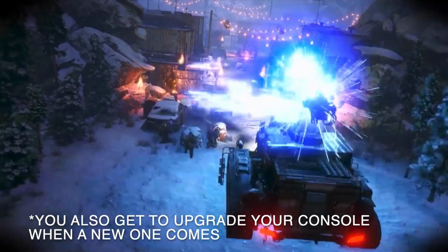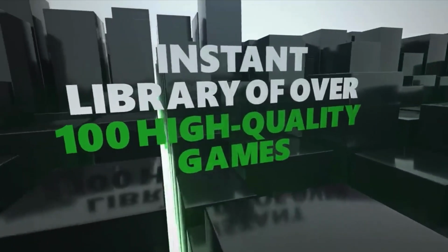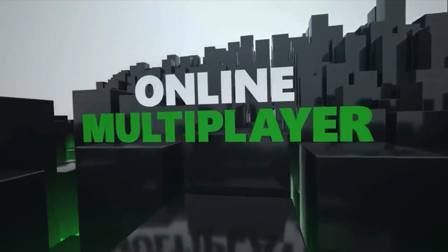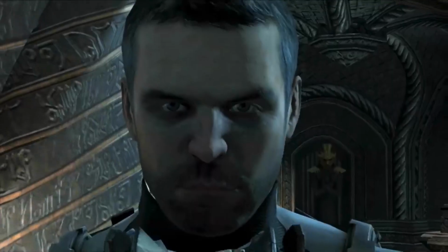So I think that this value goes to Xbox just because of Game Pass, because of All Access, the low price, and the fact you can play these new games and still get good resolutions and good frame rates. It's not terrible.